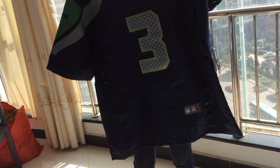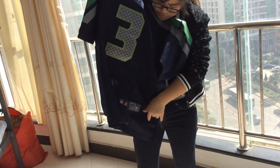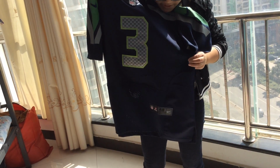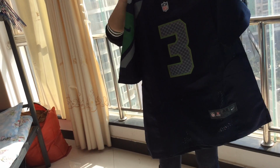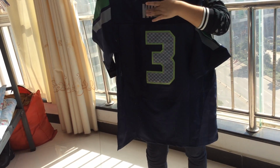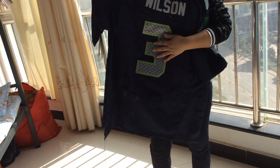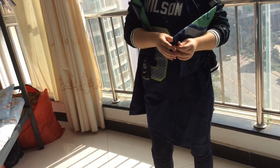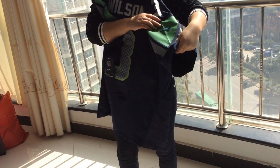Okay. You can also see some vents on both sides of the jersey for some extra breathability. Let's look back. Player's name, Wilson. I think most of you know it. Number is 3. Also here is the round neck collar.